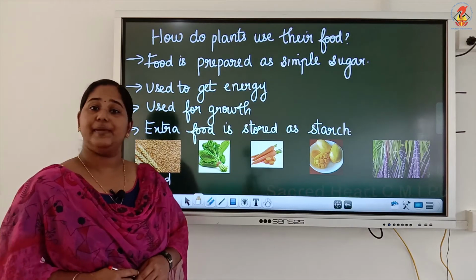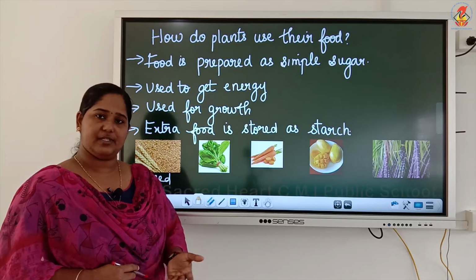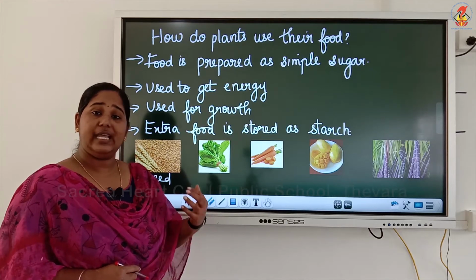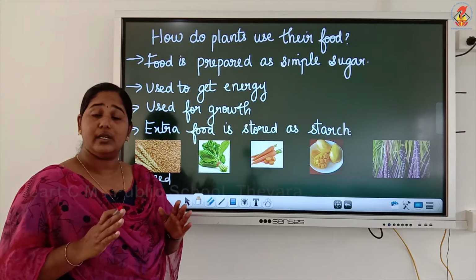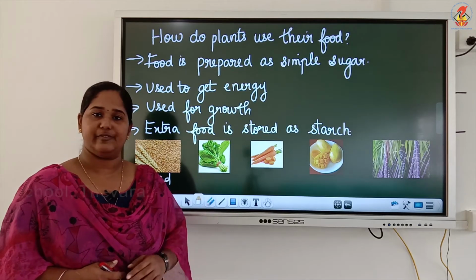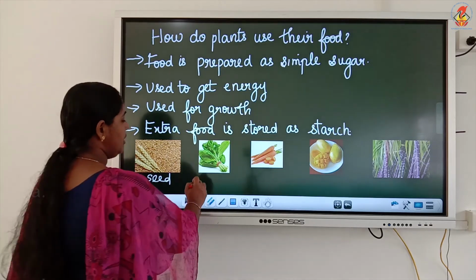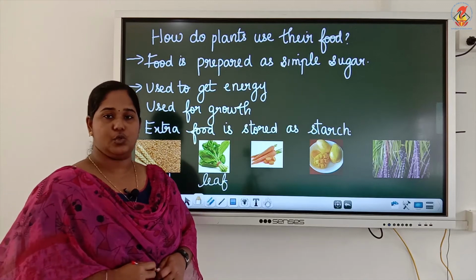Second one, you have spinach. Spinach or any other green leaves. In this case, we eat the leaf of the plant. We are not eating the root or the stem. We are eating the leaf of the plant. That is because the extra food in the spinach plant is stored in the leaf. That is why it has become the edible part, the part which can be eaten. So here it is in the leaf that the extra food is stored.